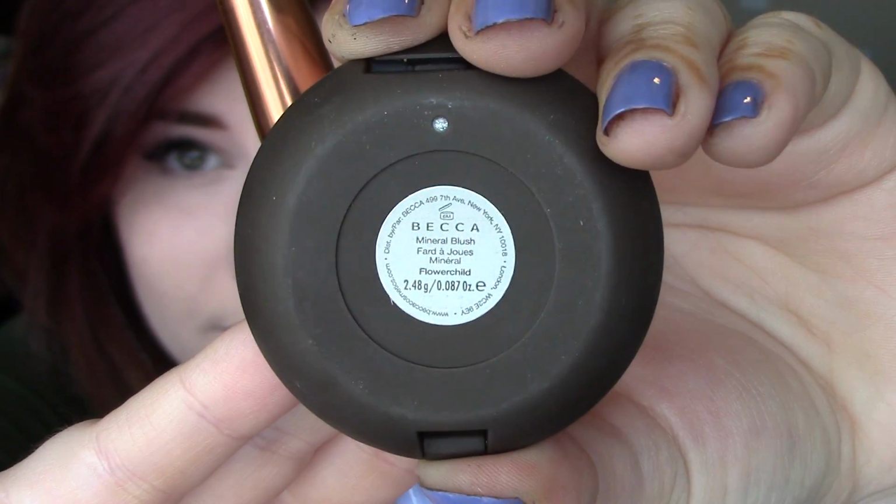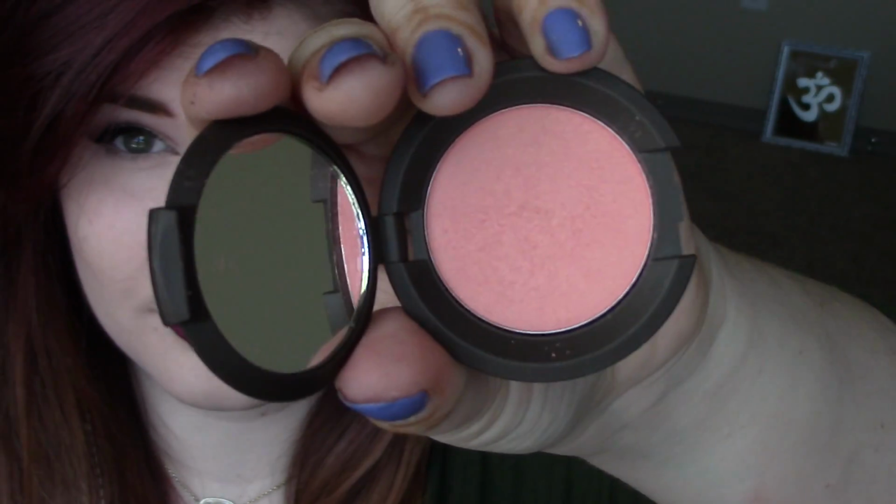It's slightly powdery, so you do have to be careful with it because it can get real pigmented real fast, but it's really, really gorgeous and it applies really nicely on the skin. It's a beautiful coral color and I just really like it.